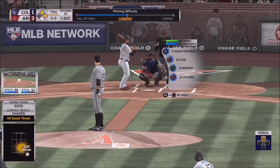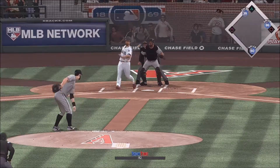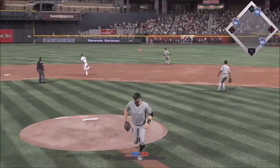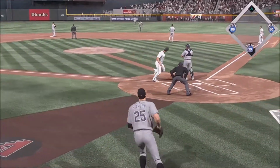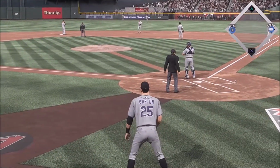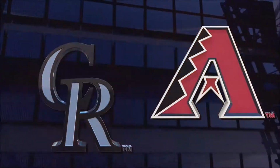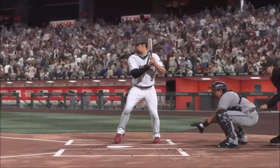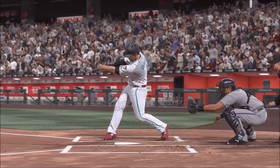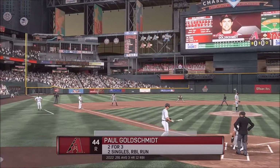And the right fielder's going to yank that one through the hole between first and second. Run's going to come in to score. So the Diamondbacks are going to extend their lead. We're going to have runners on the corners, 1 away. Well, Goldschmidt's going to come up, 2 for 3 on the day.